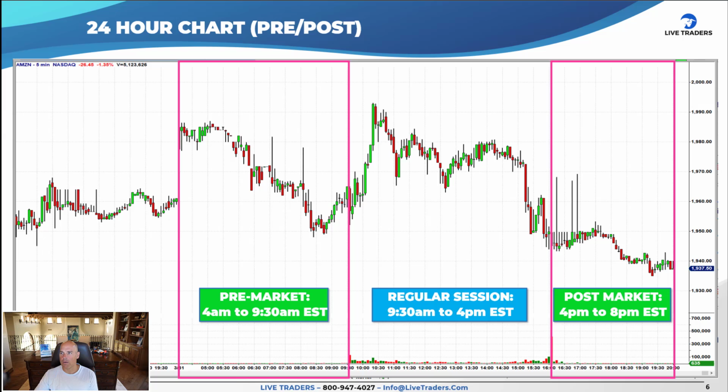But this is a 24-hour chart. This is where you can just combine everything. You take the regular hours, then you go post market, then you go pre-market, then you go regular hours, then you go post market. Got it? So right here, on the left, all the way on the left, this is post market.